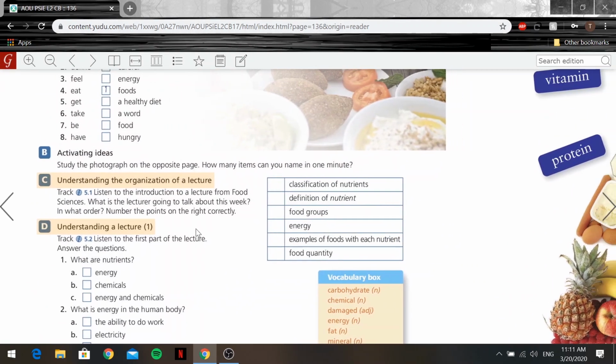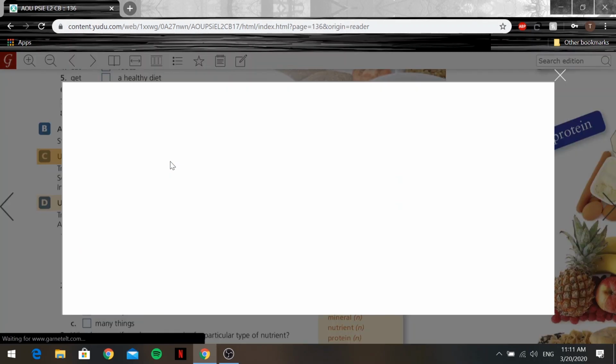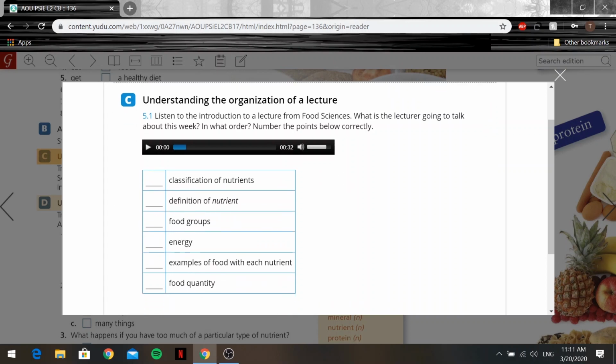Now let's go to exercise C. Understanding the organization of a lecture. Okay, listen to the introduction to a lecture from Food Sciences. What is the lecturer going to talk about this week? In what order? Number the points below correctly. Okay, so we're going to listen to a small introduction, 30 seconds long, and we'll number the points below on what he is going to talk about and in the correct order. Okay, so here we go.